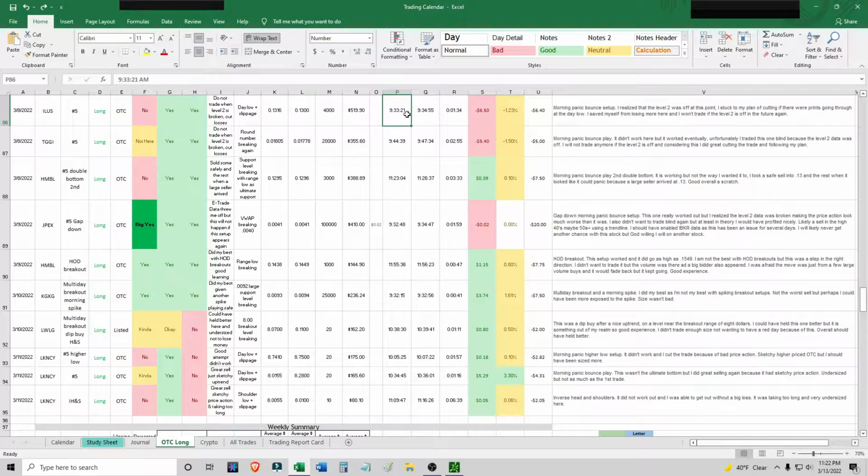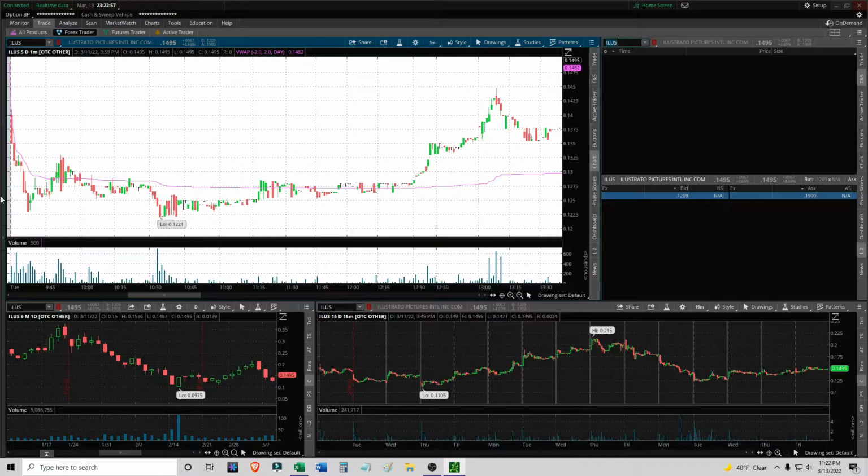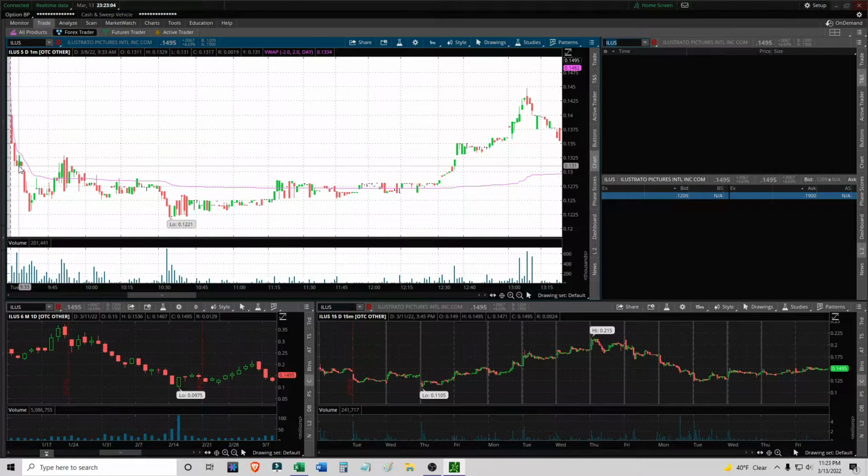I was in at 9:33 a.m. at 13:16. Yeah, so this is one where it didn't work out when I was in it. Right here at 13:16. Here's an example of a morning panic bounce play that didn't work out.